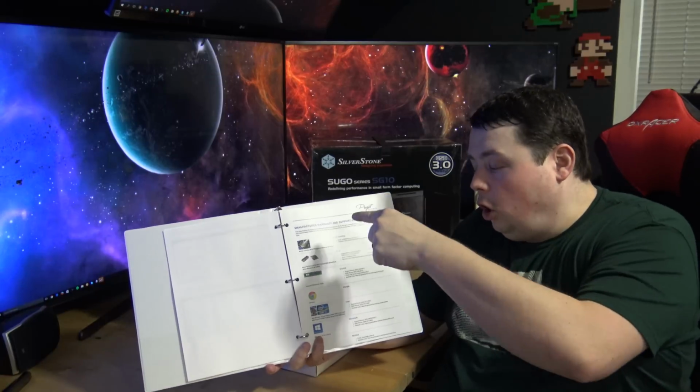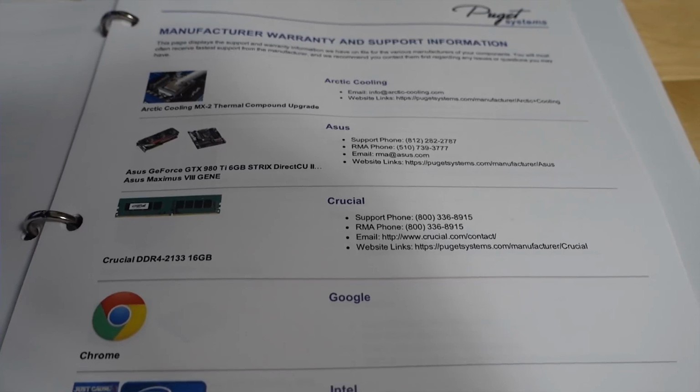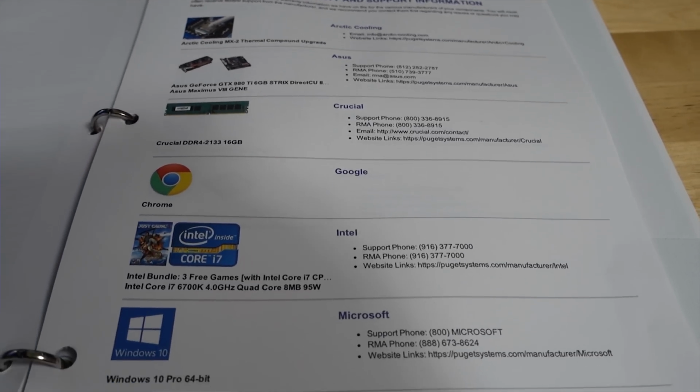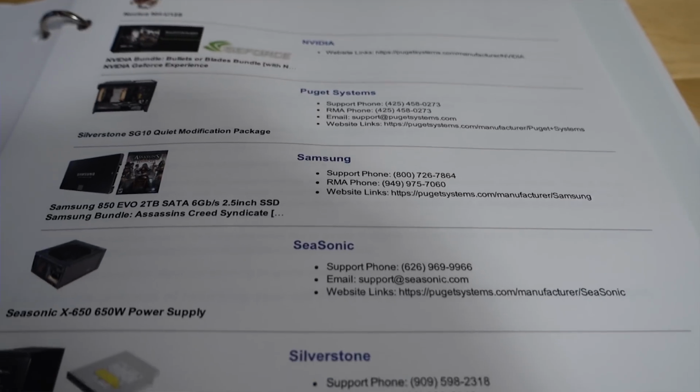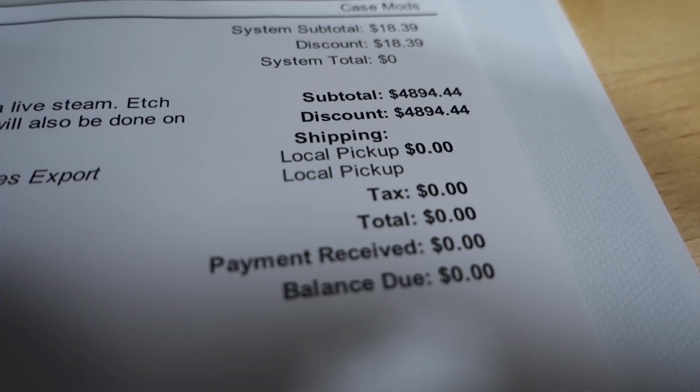They also have a list of all the manufacturer warranty information, phone numbers, contact numbers, RMA numbers, absolutely everything that you need for the components in this build. And of course the actual invoice. And I paid them $0.